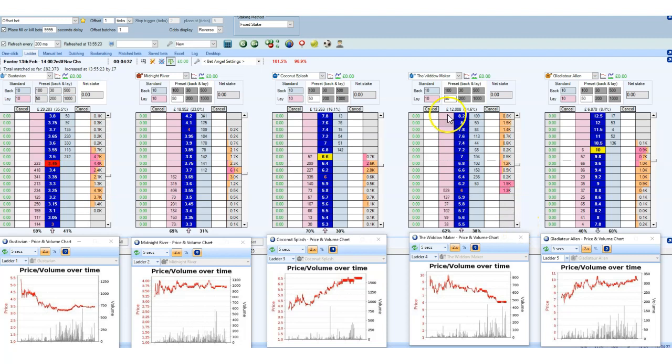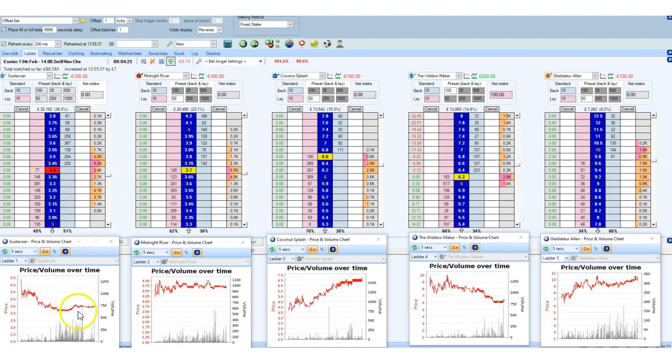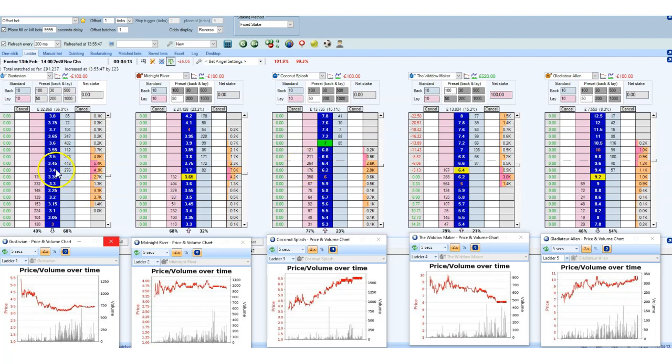So I'm going to enter here with £100, just because this one strikes me as a nice little entry point. Also, you can see the favourite is at the top of its range and nothing's really happening. It's coming in a little bit now, but it started drifting and then it's flatlined. So for me, I'm just going to have a quick little punt, purely because the favourite is not looking strong at all.